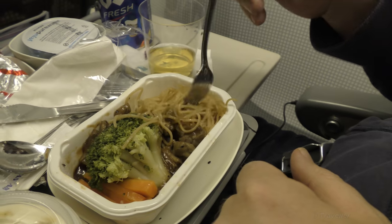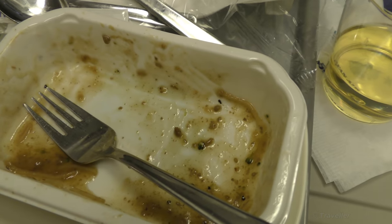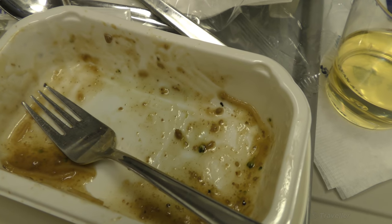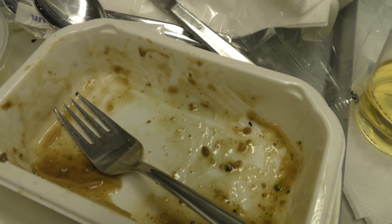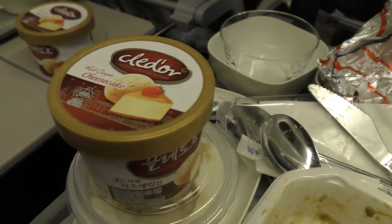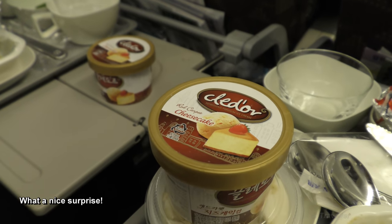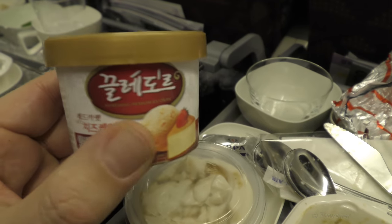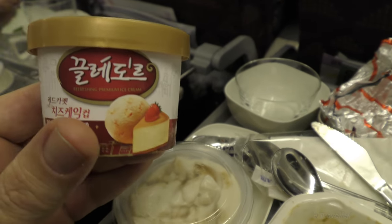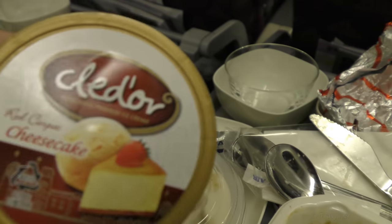The nice beef pieces. So I just finished the second delicious meal, the beef. I just wanted to taste it to see what it was like so I could give my feedback here. And then while I was finishing it, look what came. Ice cream for everybody. It's the first time I've actually experienced it on an airline. I know other airlines do it, but it's the first time Maro and I have had the chance, and it's a cheesecake ice cream. So this is a real treat.